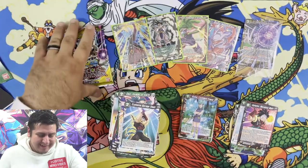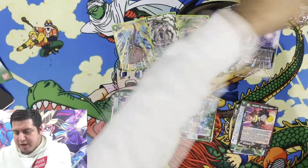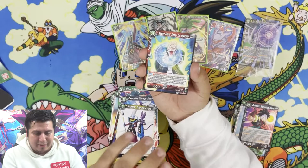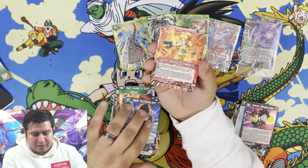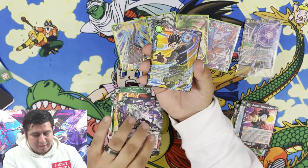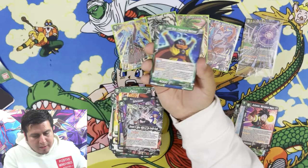All right, guys. Last pack of Vicious Rejuvenation. Let's go. Pinecone. Lord Slug. Spatial Transmission. I don't know. Master Roshi, Ready for Anything. Zuin. Vegeta. Nothing to Sneeze At. Negative Energy, another shroom and Salsa. We got a comet, Son Gohan, Catastrophic Premonition. Leaving it off with the Lord Slug, Conqueror Restored.